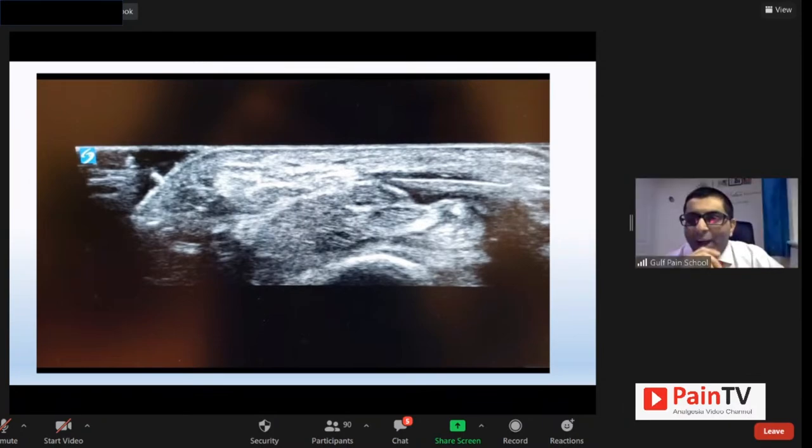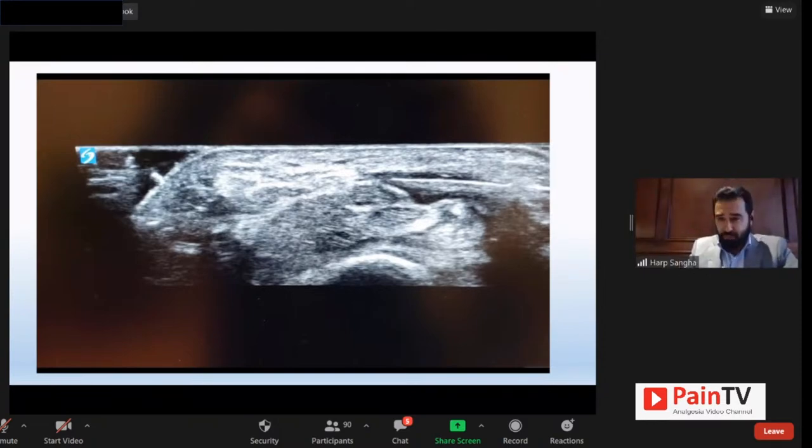Question I have here: how many sessions of hydrodissection are needed? Do you do it repeatedly, like a set of 3 or set of 4? I haven't done that. I know there's a lot of people who do, and there's some literature supporting the series of blocks. I haven't. I have been doing it essentially on a PRN basis. If the symptoms come back, then we'll do it again.